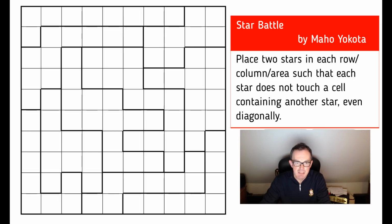Now, I really recommend you have a go at this puzzle. Just click on the link under the video, take you to our software. I'll remind you of the rules of Star Battle. It's incredibly easy. Basically, we have to put 2 stars in every row, in every column, and in every irregularly shaped area. Okay, so this area here needs to contain 2 stars.